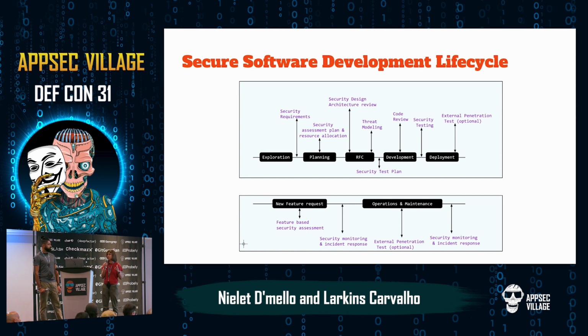When we talk about the requirements phase, there is a bunch of exploration and a bunch of folks involved: product management, engineering, security. That's the time when we should be talking about the security requirements. During planning, that's when we talk about how we want to allocate the security resources. When it's time to do an RFC or a design doc, that's when it's appropriate to have an architecture review, also threat modeling. What can go wrong? What can we do about it?